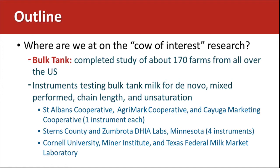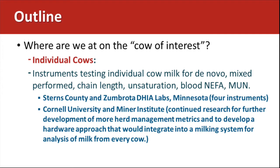Agrimark Cooperative is doing the same now for about 1,200 producers in their cooperative in the Northeast, and Cuga Marketing. They each have an instrument up and running doing this testing and providing data back to their producers. We've also enabled the Stearns County DHI and the Zumbrota DHI labs in Minnesota. There's 4 instruments now active and running there, and they're taking samples, both bulk tank and individual cow samples, to do this testing. We have the instruments at Cornell, Minor, and the Texas Federal Milk Market. So as we're going with this, we're getting more and more data on bulk. And then for individual cows, the DHI labs in Minnesota are up and running.